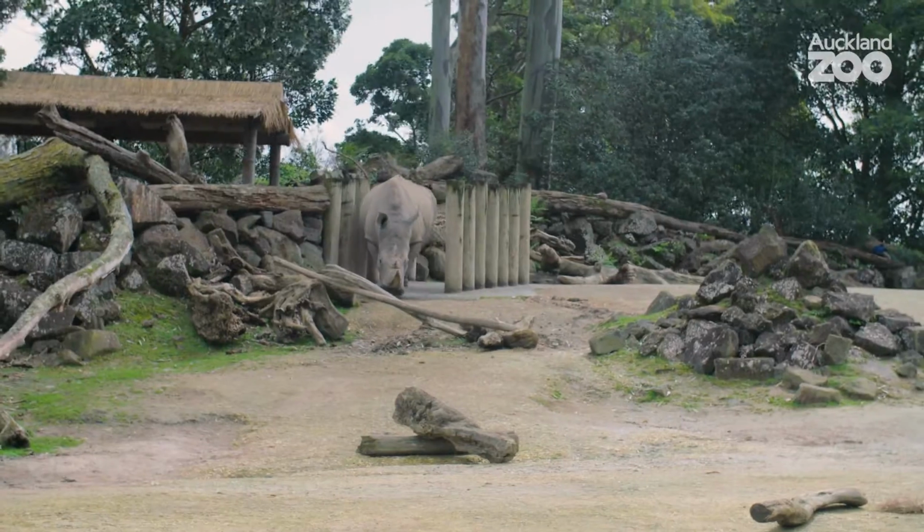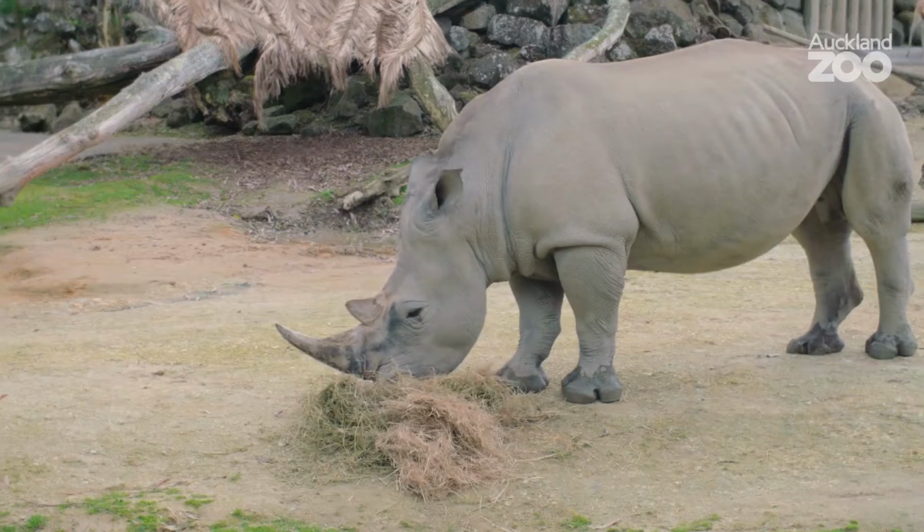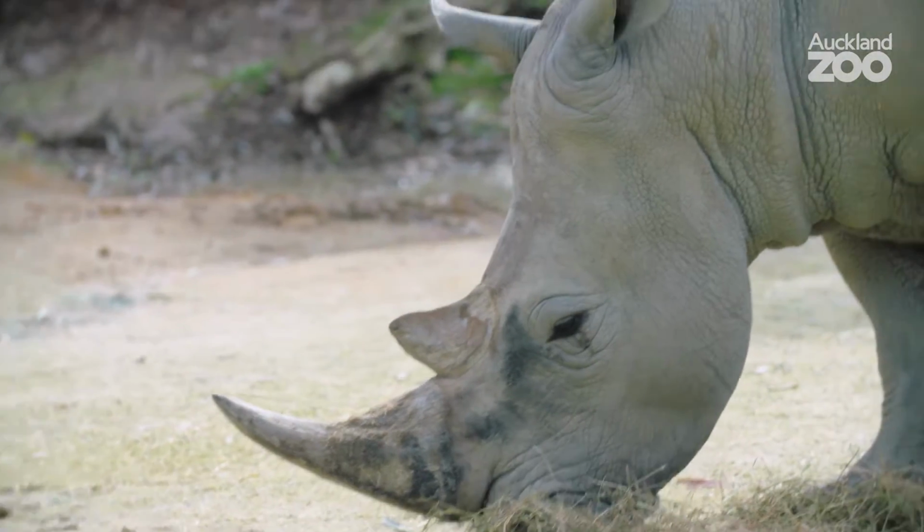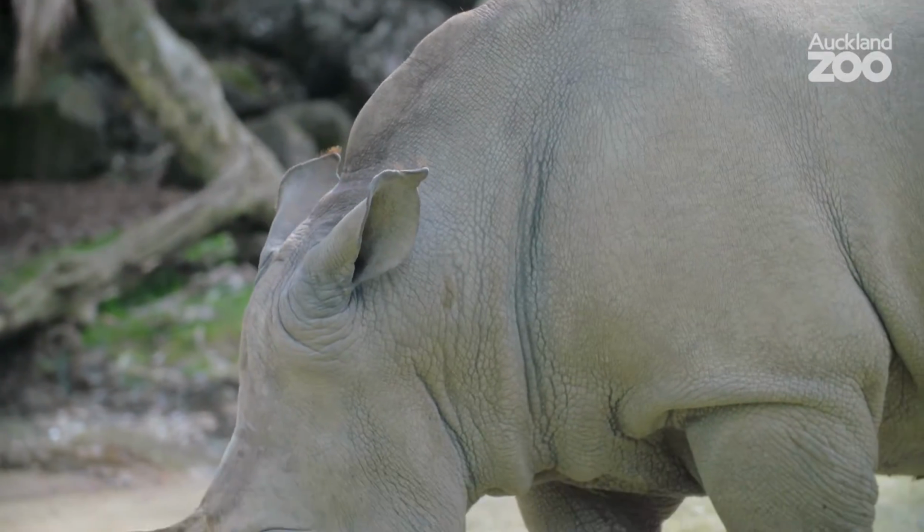I'm one of the keepers down in the Pridelands section of Auckland Zoo. Here we are, we're actually just getting ready for a rhino transport. We're taking Mtoto, one of our youngest rhinos, over to Australia to a zoo called Altina. So behind me here is actually the crate that Mtoto is going to be transported in.